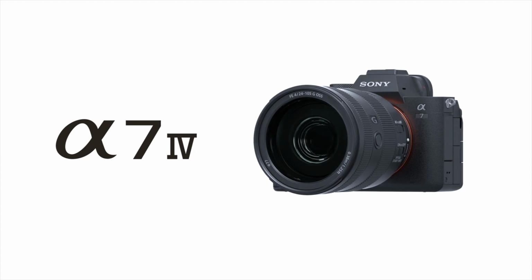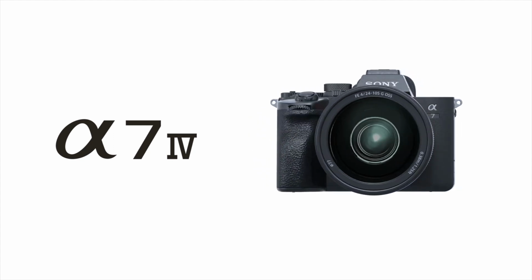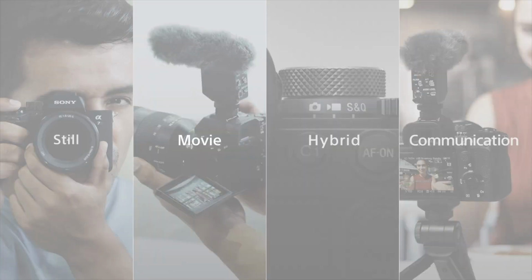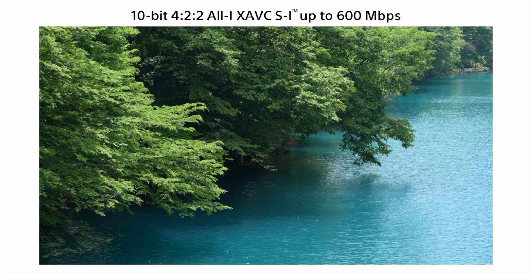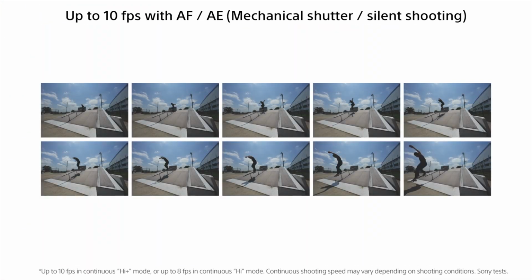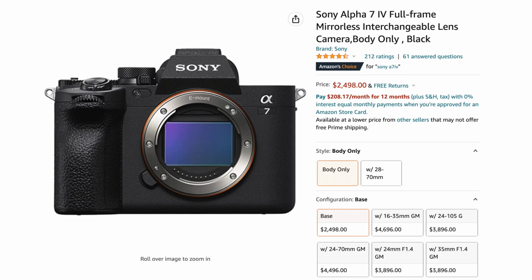But without further ado, we have the Sony A7 IV. So the Sony A7 IV is designed to be Sony's hybrid camera. It's designed to give you very good video specs along with very good photography specs, but it doesn't necessarily specialize in either one of those. It is the entry-level camera, at least in the full frame market, but it still comes in at $2,500, which is quite a price tag.